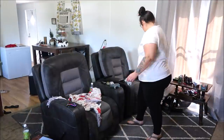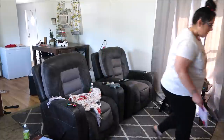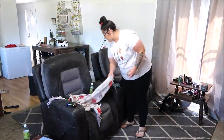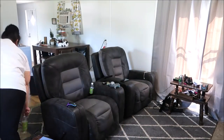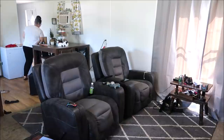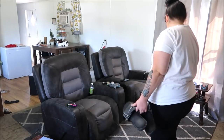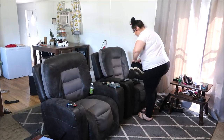All right, so now I'm just gonna straighten up the living room. And if y'all see that little table in front of the window, that is Aaron's station to put all of his vaping stuff on and all sorts of other stuff, batteries, just all of his junk, basically. It seems like I talk bad about my husband. Trust me, I love him, but he is a clutterer.